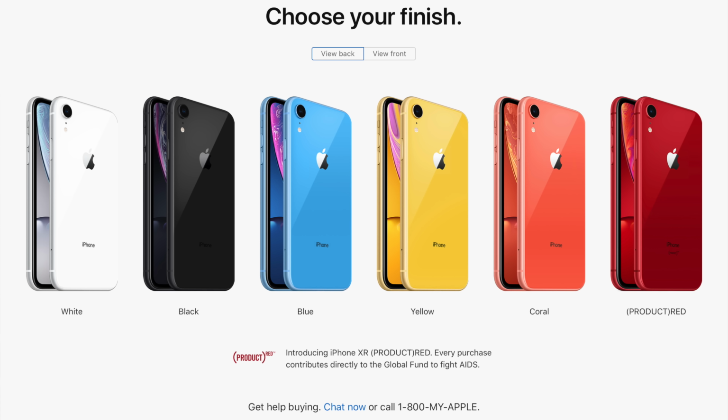Go over to the iPhone XR though, take a look at all of these colors. You get white, black, blue, yellow, coral, and for the first time, I think ever, Apple's offering the product red color on launch. You no longer have to wait until halfway through the release cycle. If you want product red, you can get it right away. You don't have to wait until March or April of 2019. They've got it on launch, and I think that's super cool.